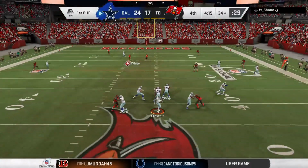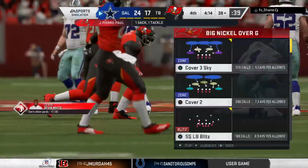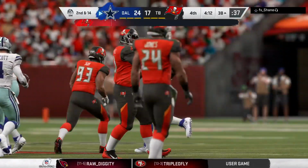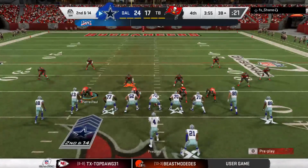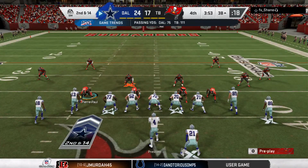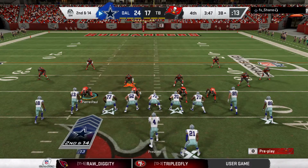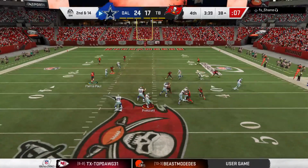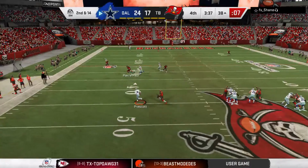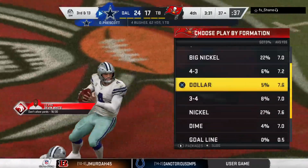Following the interception, here's Prescott. And he can't get rid of it. He's taken down. Jason Pierre-Paul showing his strength and quickness there. A loss of 4. Under 4 to go now as the clock runs and they come up on 2nd down. Here's Prescott. Forced out to his left. He'll try and run it. All that gets him is just a yard, and now it's 3rd down.